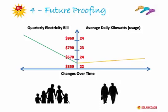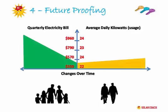decrease in usage. And this is one area where we move out of the realm of hard numbers and we work on your best guesstimate. And what we're trying to get is your best guess as to what will happen with your usage over time. And we then adjust the size of your system accordingly.